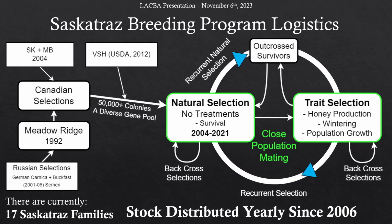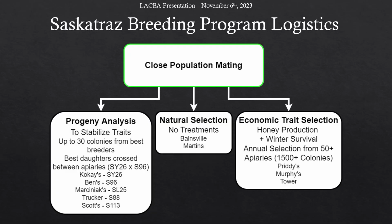Just to flesh that out a little better, to expand on the closed population mating procedures, we have in the last several years tried to set up yards of daughters of some of our best breeders and analyze the progeny from them. SY26, for example, is one of our best for Varroa resistance. S96 is very good for honey production. So we've intercrossed those to try and improve or balance the phenotypes, and we do it with a number of different strains. Of course, our natural selection yard runs continuously, but the Varroa eventually kills most of the colonies, so we keep repopulating with our recurrent selected strains.